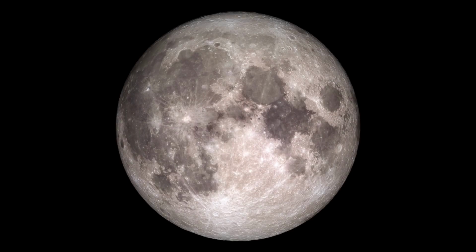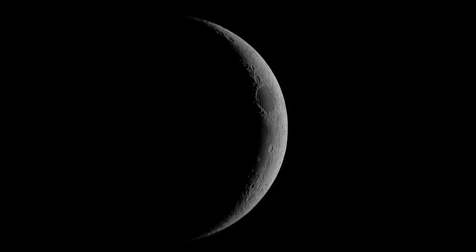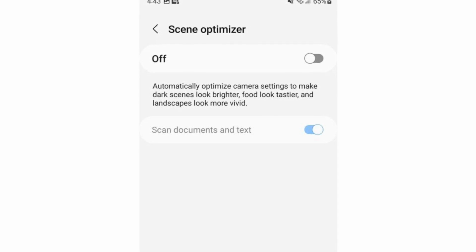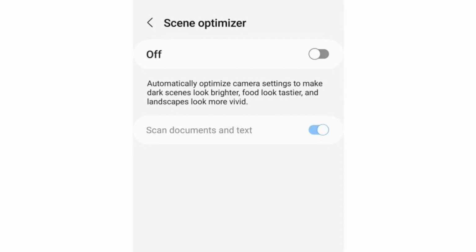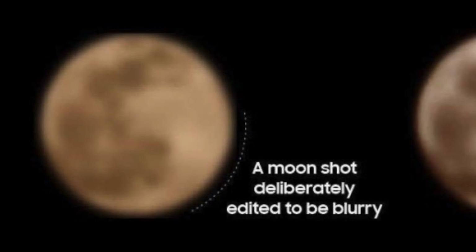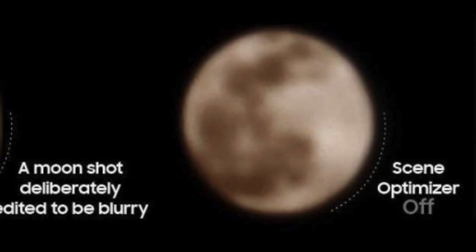AI simply sharpens it. The AI would even match the phase of the moon. So it won't give you a full moon image when the moon you are currently seeing above you is a crescent, for example. So, when you open your phone settings, you could easily find this feature, and it is called Scene Optimizer. In its description, it says, automatically optimize camera settings to make dark scenes look brighter, food looks tastier, and landscapes more vivid. So, this one does not work only on the moon, but the moon is the most obvious example because AI heavily modifies it.